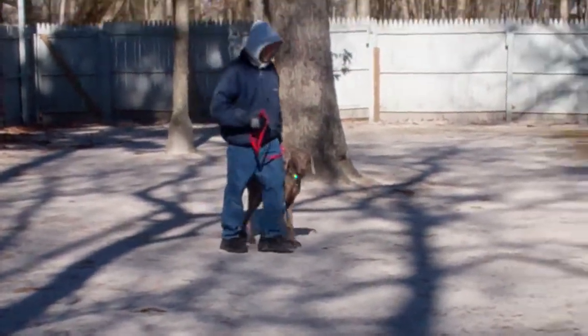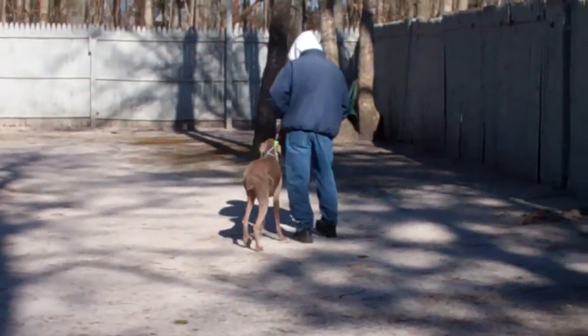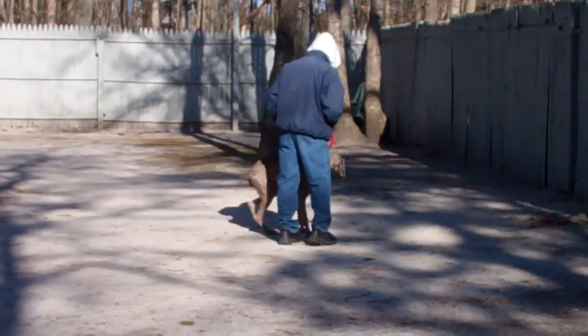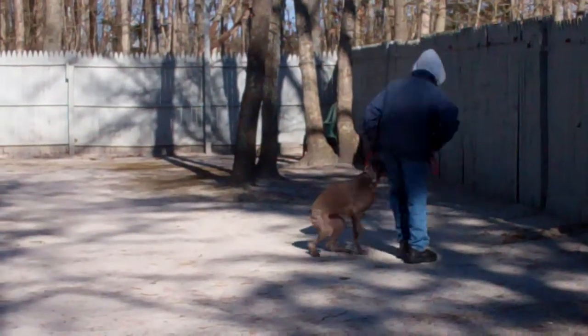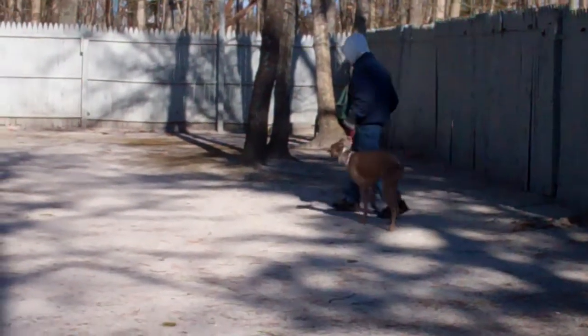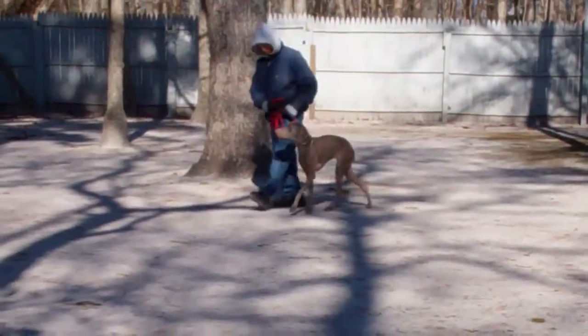What we're going to be demonstrating for you today on video is Maggie's ability to understand and respond to her obedience commands, the correction and the motivations that we give the dogs when we're working with them, and the training equipment that we're using. Maggie right now is working on her heel command.